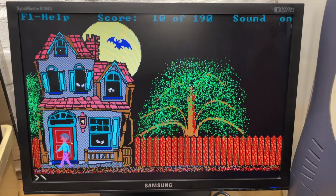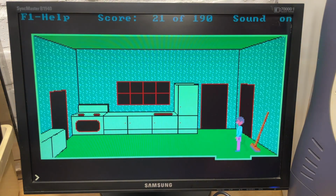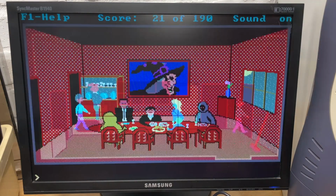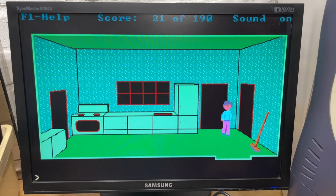What do we reckon at home? There we go. Jeez, you think unlock door would open the door, right? Just randomly entered someone's house. And yeah, I haven't played too much of this, to be honest. I mean, from back in the day, that is.